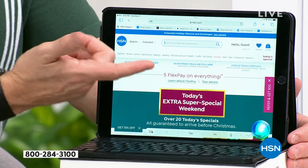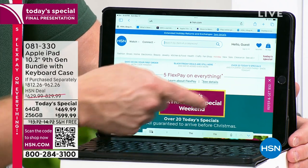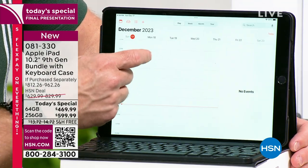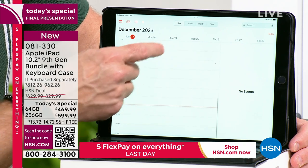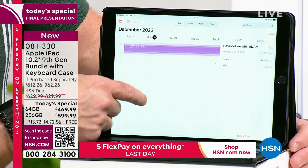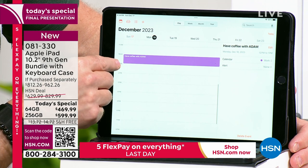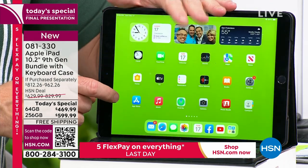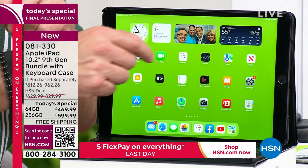Earlier in the show, I actually made an appointment to have coffee with you at noon. And the thing is, I was able to speak the appointment. I come over here to my calendar. It's already going to pop up on my calendar for tomorrow. Here's my calendar. There's Tuesday. 12:30. I don't want to be late, Bill. What was the time? There it is. Coffee with Adam, 12 noon. Boom. And the cool part about that Apple ecosystem, it populated on my phone. It populated on my watch as well.